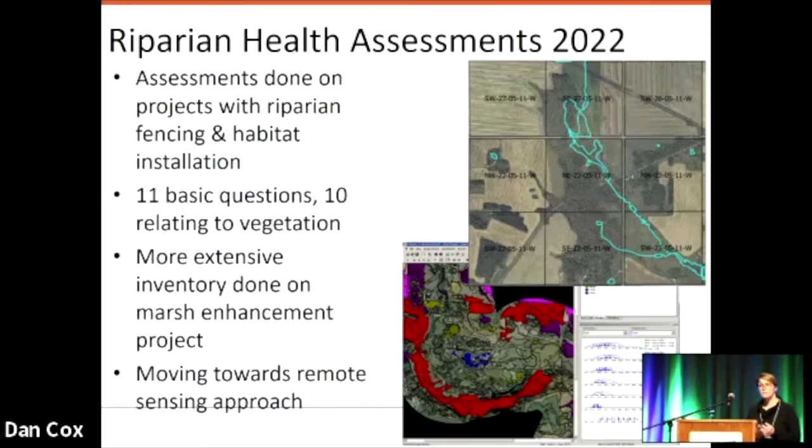Riparian health assessments. This used to be a big part of my job, a little bit less now. I've been more on the native bees. But one of the things we're trying to do is use geomatics and modeling to look for indicators of riparian health. It's really challenging to look at the quality of your riparian health with just boots on the ground, so we're trying to gain back some capacity to do this remotely.